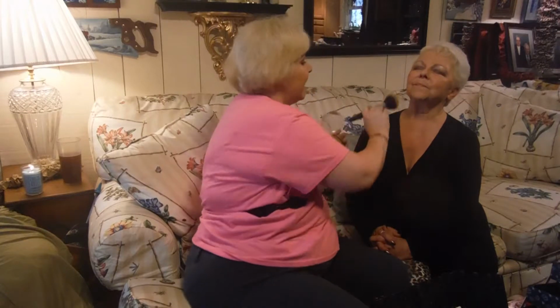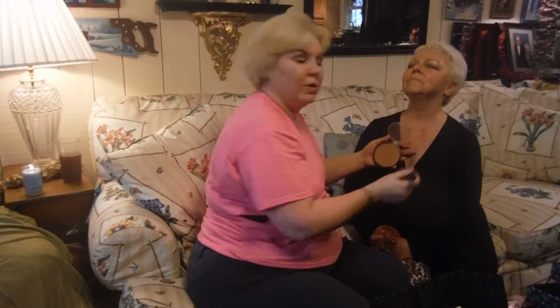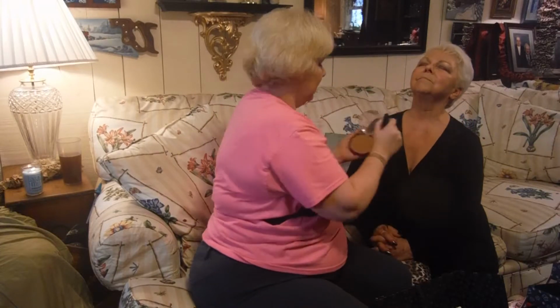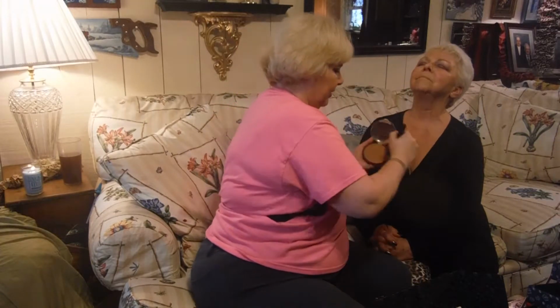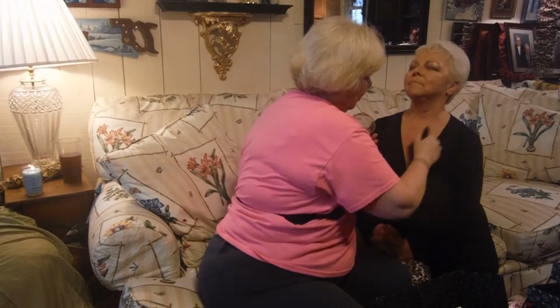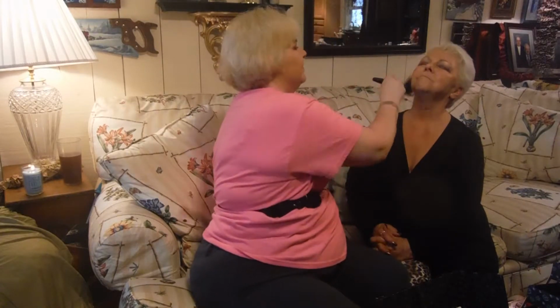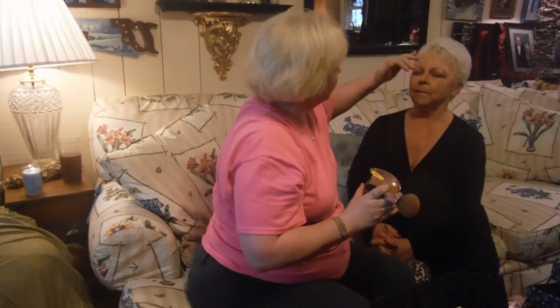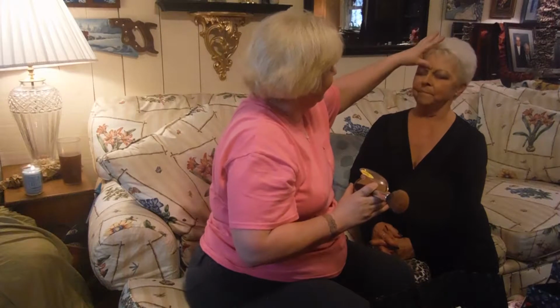And then I always take it and rub it down here because it's like you're wearing a V-neck sweater. You don't want your chest to be whiter than the rest of your face. So I just take it and rub it all around where I would see. Okay, there we go for that. Put your head down some, please. Not that far. Right there.